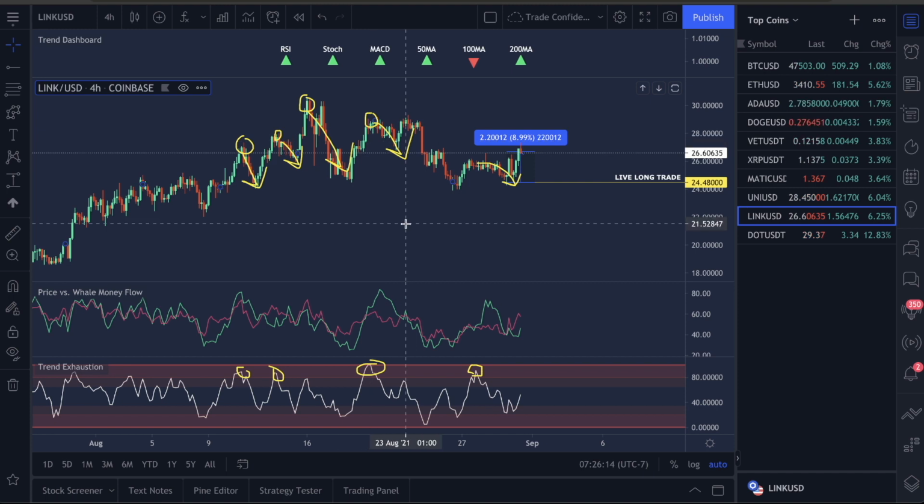Okay. I want to keep these drawings on here to show this to you guys. The next time we move up into the top red section, that is a place where I would highly suggest you guys look to take 25%.